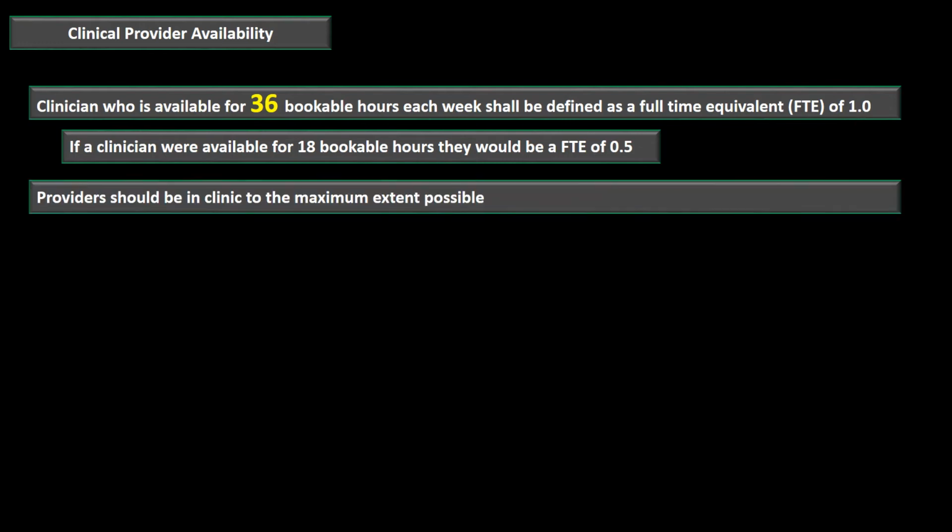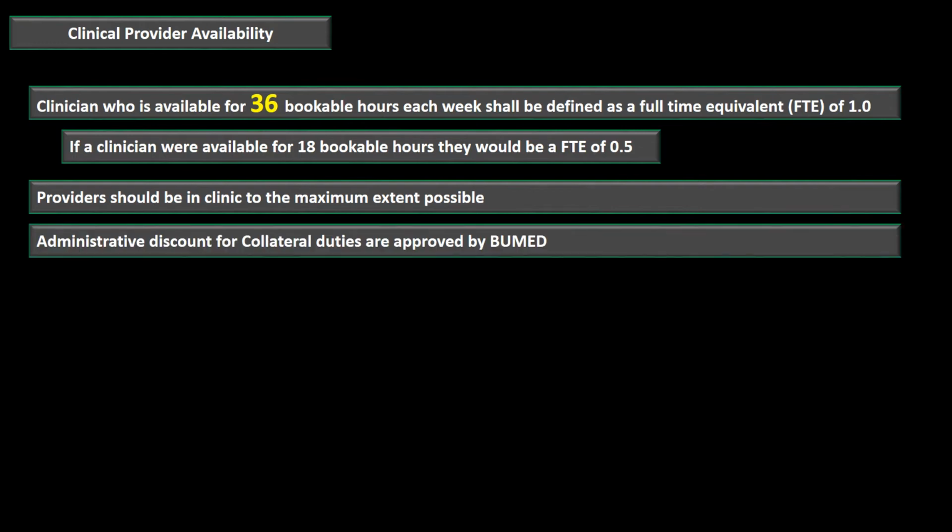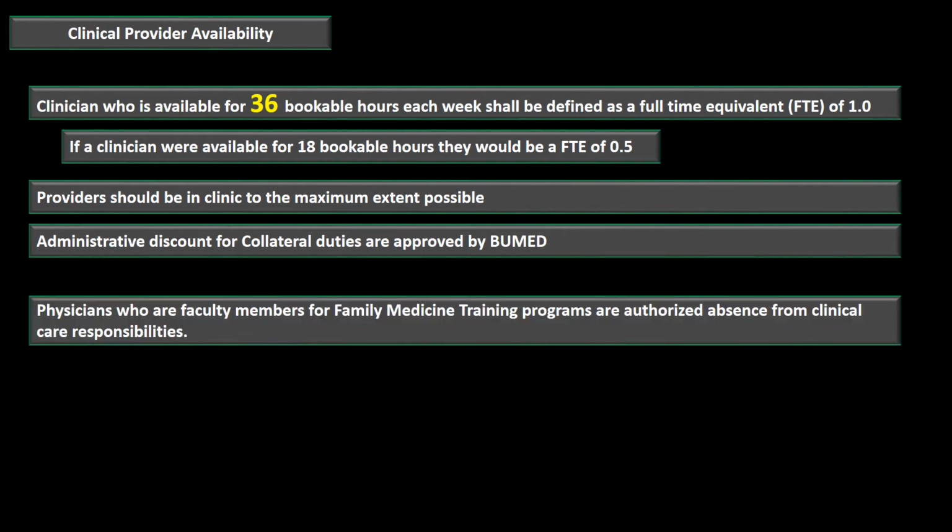Providers should be in the clinic to the maximum extent possible. This is stressed so much throughout this instruction. They want providers seeing patients. That's what this is all about, in order to increase access to care. There are administrative discounts for collateral duties, but they have to be approved by BUMED. So a provider who doesn't have a big collateral duty needs to be available for these 36 hours. In order to get some of this time discounted, it's got to be a collateral duty approved by BUMED.